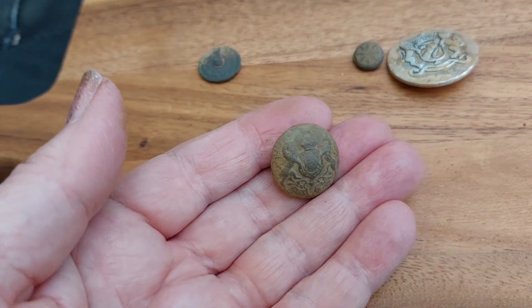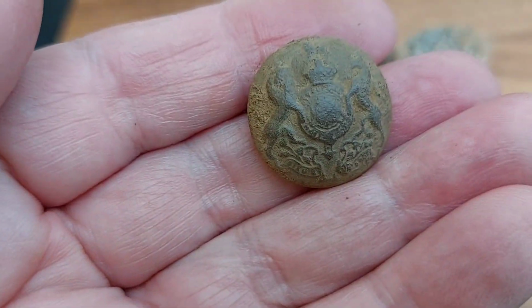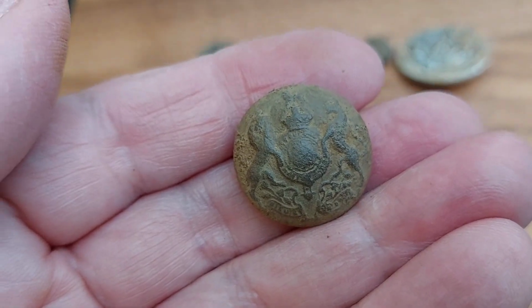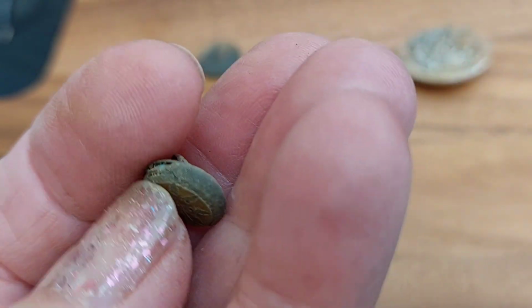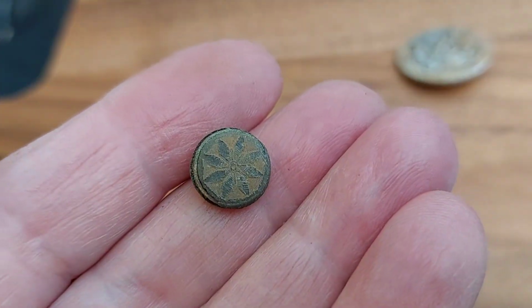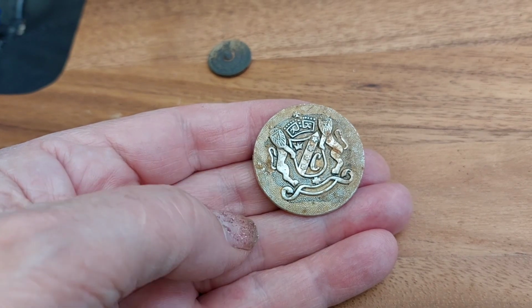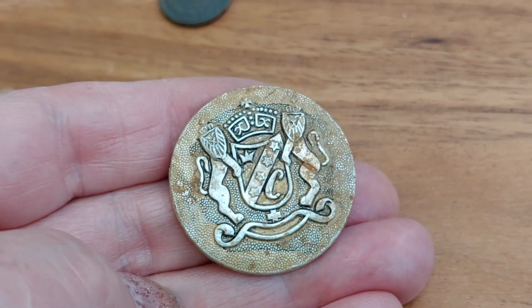I'm going with this button being a World War II uniform button. I will be perfectly honest, I haven't found out anything about this one. And this one, the farmer's wife cleaned it up for me. I showed her it. It was very gold looking before.